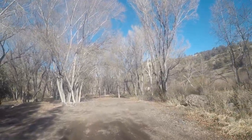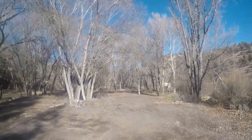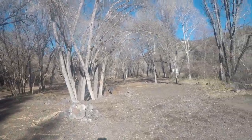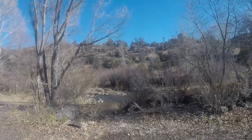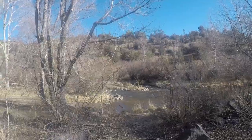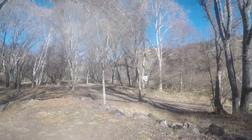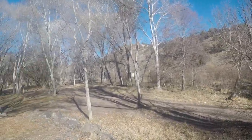I'll take you up here. And in the winter, with all the sun coming through the trees, that's pretty nice. So if you've got solar, makes for a cool little spot. And then you can see our camper over there against the edge. So this one's kind of up and away from the road and the other sites.